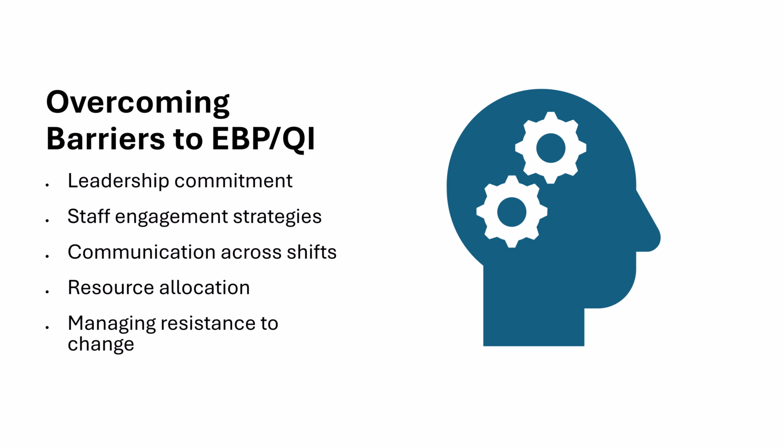The exam recognizes that implementing evidence in practice isn't always smooth sailing. There are common barriers you'll encounter. Leadership commitment is essential. Without it, changes often fail. Staff engagement across all shifts is crucial. Night shift can't be left out. Communication strategies need to be robust. Resources, time, money, and staff need to be allocated appropriately. Resistance to change is natural and needs to be addressed. The exam might present scenarios where these barriers arise and ask you to identify appropriate strategies to overcome them.